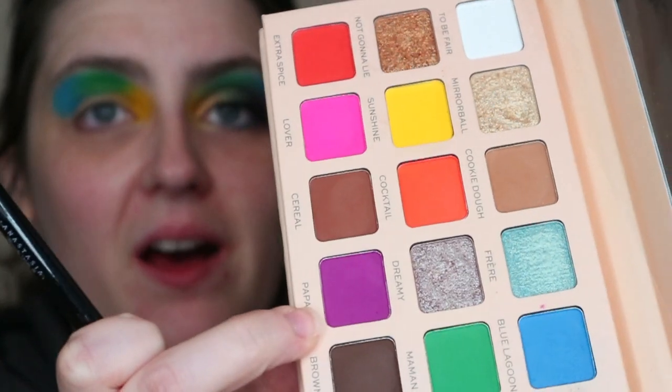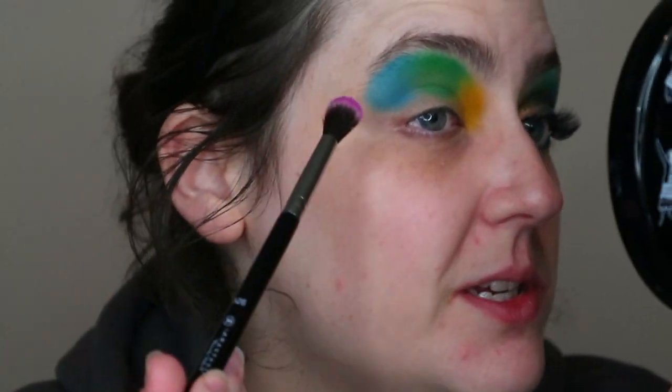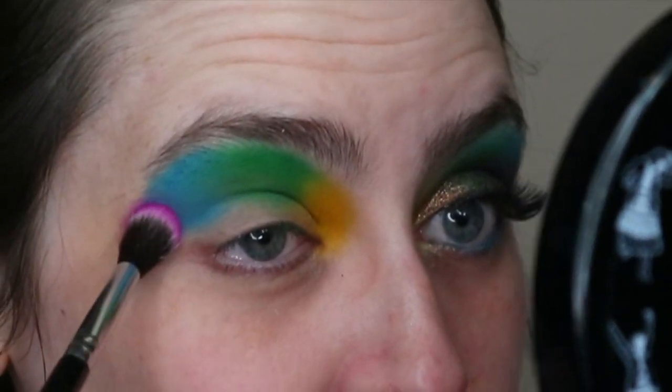I am using this Anastasia A26 and I'm going into the purple, which is Papa, because apparently he likes purple, which I'm like, okay, that's fair. Papa and Mamo are going with the colours that I enjoy, so I feel like I'll get on with them.